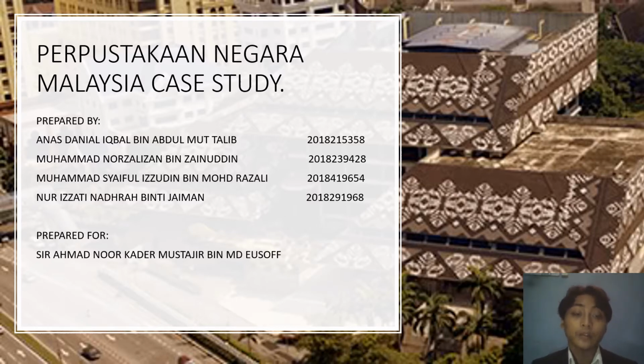Now I want to introduce my groupmates. First is Anas Daniel Iqbal bin Abdul Muttalib, Muhammad Nur Zalizan bin Zainuddin, Muhammad Saiful Izuddin bin Muhammad Razali, and that is me. And last is Nur Izzati Nada binti Jaiman. And we are all from class IM 1105E.